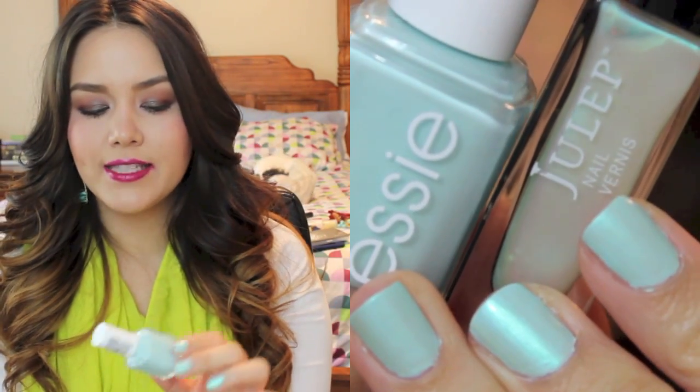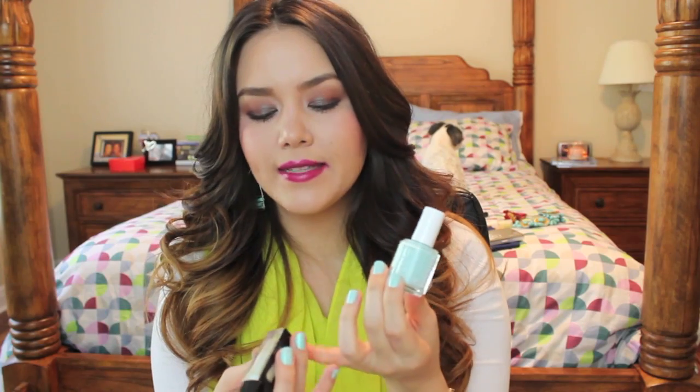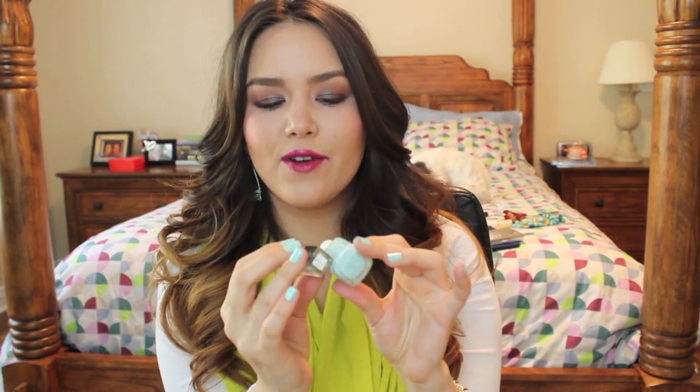The next 2 products are actually the 2 polishes that I'm wearing right now. I'm sure I will insert a close-up here. But as the base, I have Essie's Mint Candy Apple, which is already gorgeous on its own. But then on top, I added a Julep Melissa. I saw this in my collection and I was just like, hey, it kind of has a reflective quality that reminds me of Mint Candy Apple.